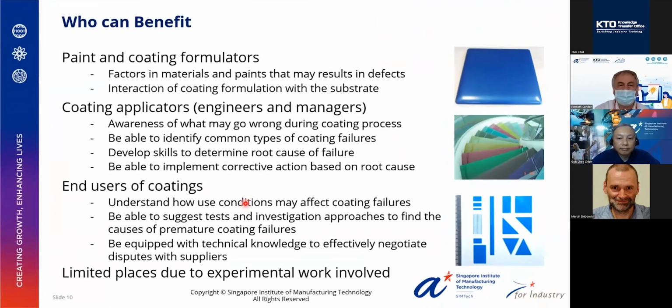Then, who can benefit? Coating failure analysis is quite useful for a varied group of people. For example, paint and coating formulators, because if the formulator knows the potential problems, the formulator can better understand how the formulation will affect the eventual use of the coating. Coating applicators, both engineers and managers, may benefit, because awareness of what may go wrong during the coating process is very useful to prevent the problems.